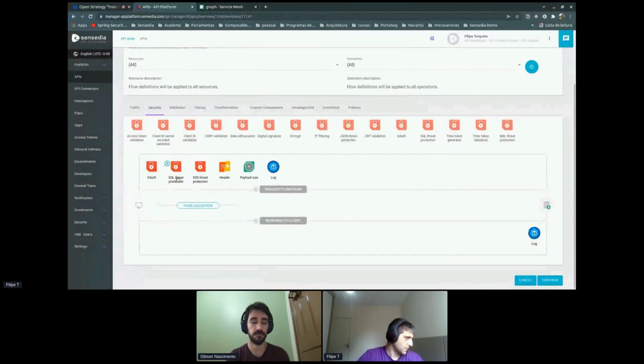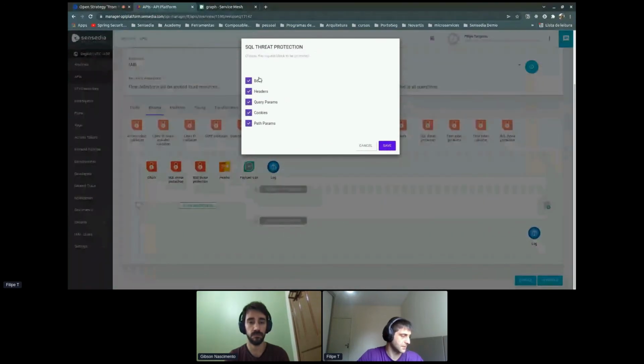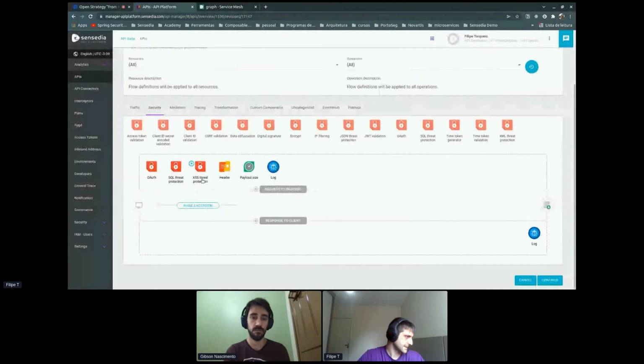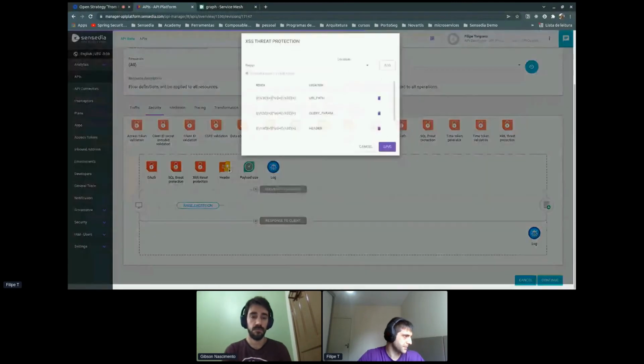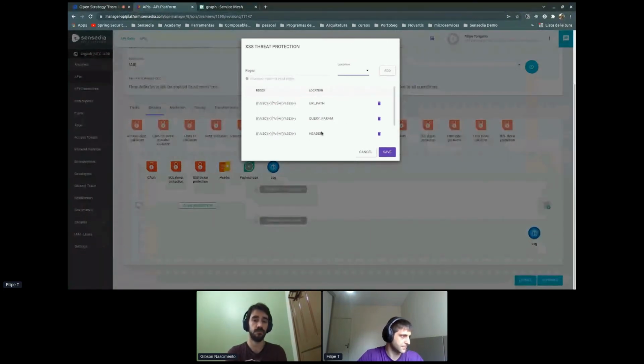We do have SQL threat protection, and in this case, I'm protecting the entire call: body, header, query params, cookies, and so on and so forth. XSS threat protection also. We do have ready-made regexes to catch some already known patterns, but this is configurable, whatever regexes you guys want to configure here, in whatever location also.